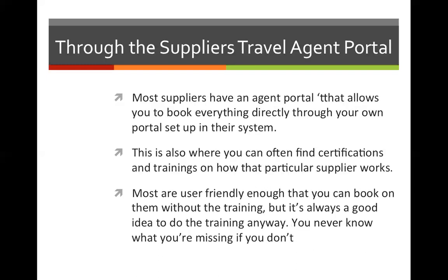And then the other thing is through the supplier's travel agent portal. Most suppliers, especially the big ones, have their own portals that allow you to book everything directly through your own portal set up in their system. It's really great. You go in, you register, and you also will often get updates and stuff like that as well. And this is also where you can find the certifications. We had talked about that a little bit this week too. And that's one of the places where you can find the certification for that supplier and earn some extra perks and good things that you can get for the certification training.